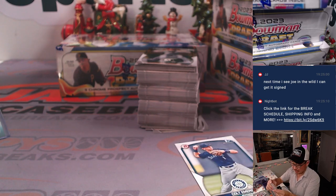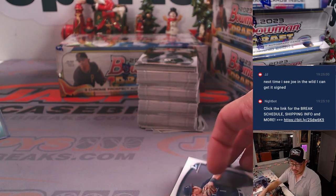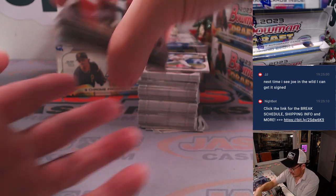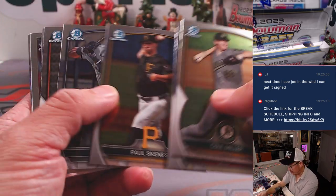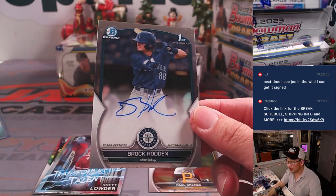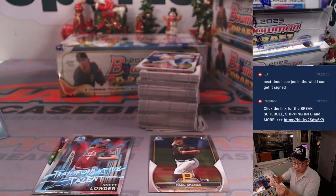Paul Skenes is going to go to the Pirates. Colt Emerson, once again, all of these will go to John and the Mariners. If I miss any, don't worry. Our sorting and shipping team know the same list of players. Hey, here's a Brock Rodden. That is for John and Seattle. They'll take care of any ones I miss.